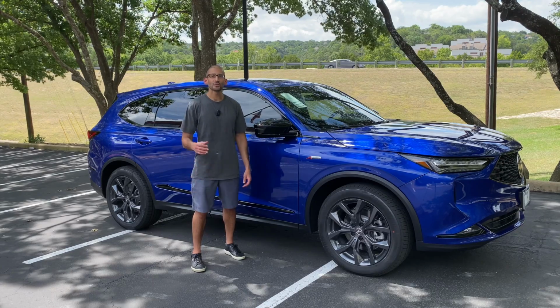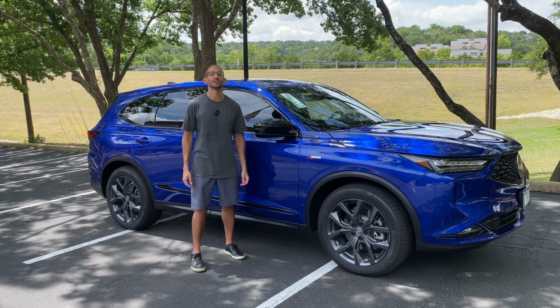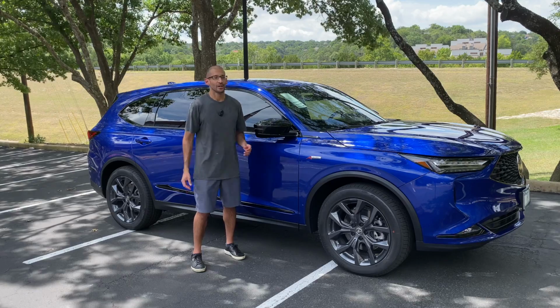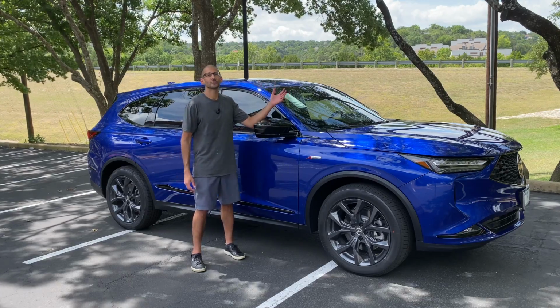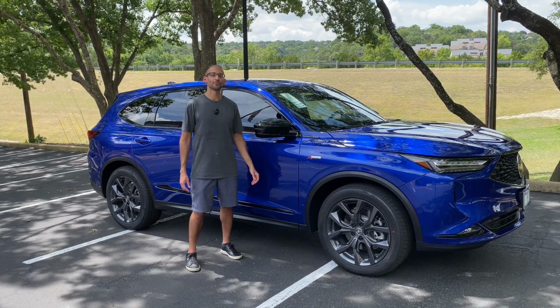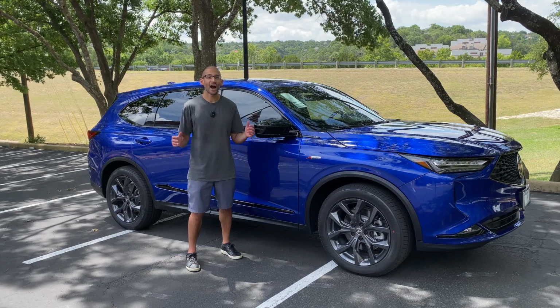Here we have a 2024 Acura multi-dimensional luxury SUV. That's right, I didn't know what MDX was until I looked it up. The Acura MDX has been around since 2001. In its latest version, this 2024 model, it's extremely refined, sophisticated, high-end luxury.